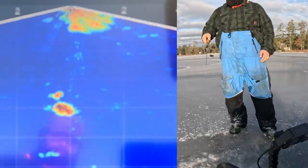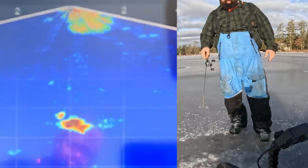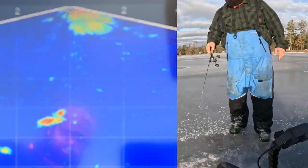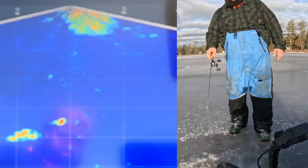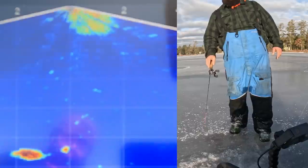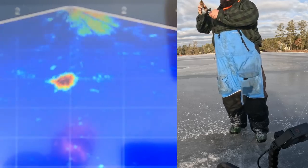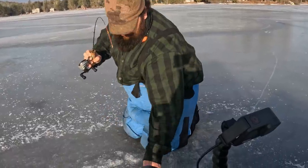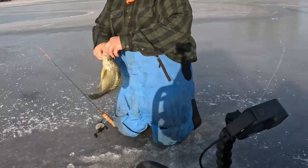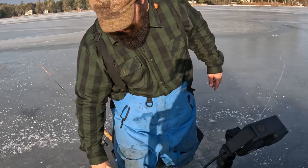Hit it again. Usually you don't get more than two chances. That was a good one. I mean, they're all good ones. He's still there, third try. Got him. That one I missed three times. He's a thick slab. Thick one. He ate that little micro cast master. Good one there, guys. Another giant slab. Smash Fest continues.